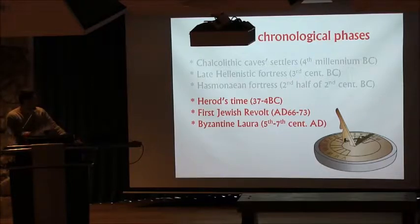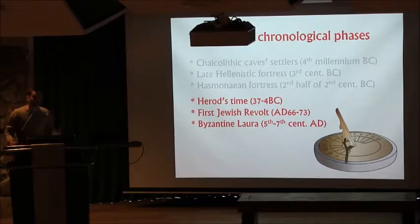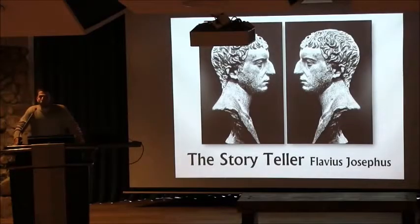And when I say truly transformed the land, this is just a partial list of Herod's fortresses and palaces that he constructed around the country. I'll give you a small example. The Temple Mount complex. Have you visited there already?